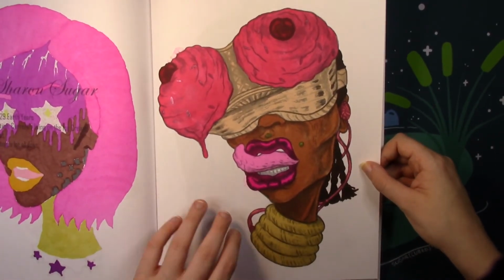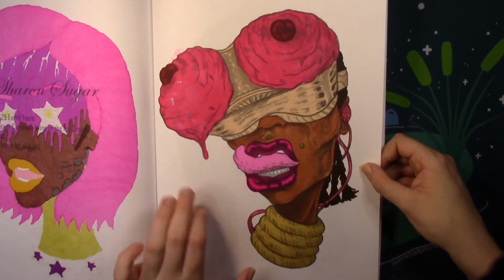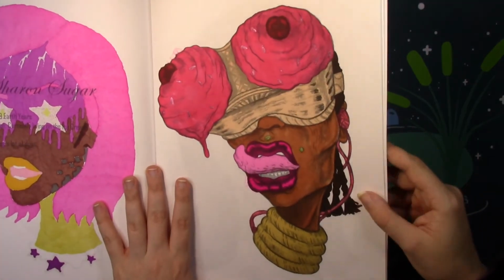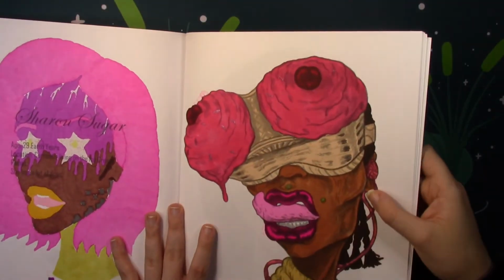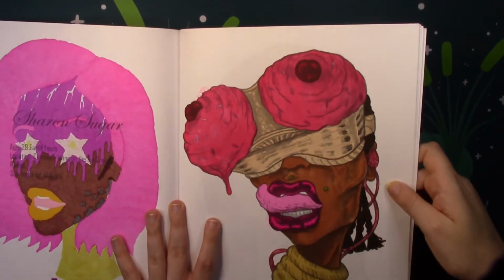So yes, I did do her with like this kind of ice cream cupcake strawberry vibe, and she's got on a little bit of glittery jewelry there. But I love how this one turned out. And then the sprinkles on the cupcakes are also glittery.